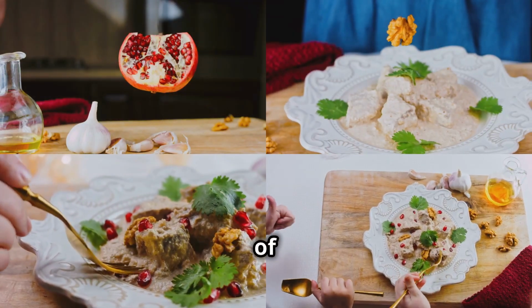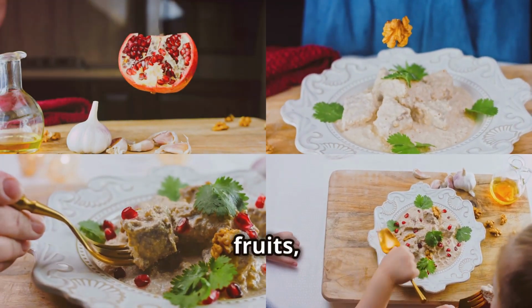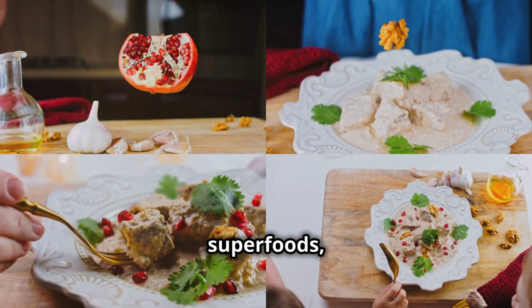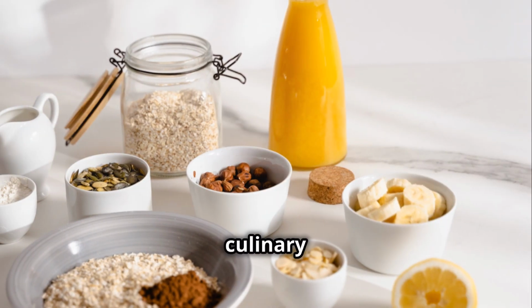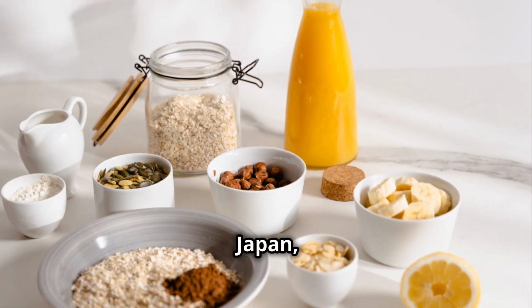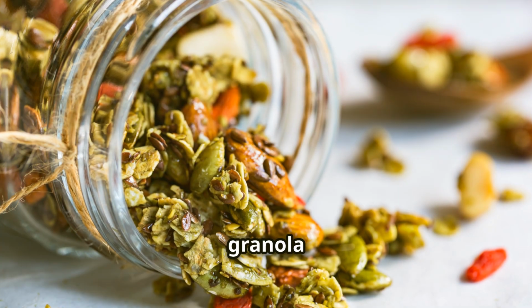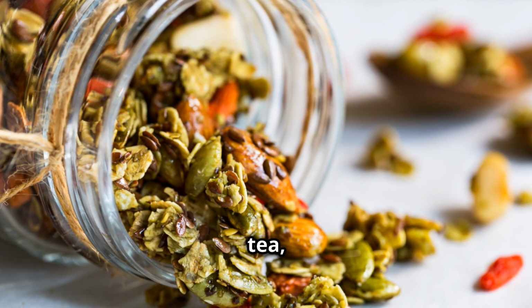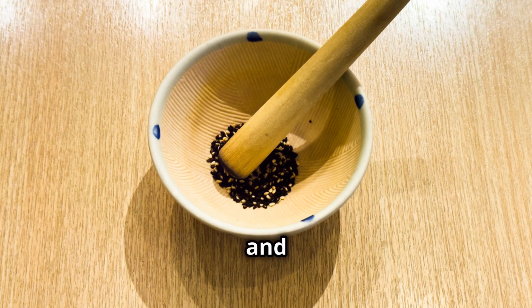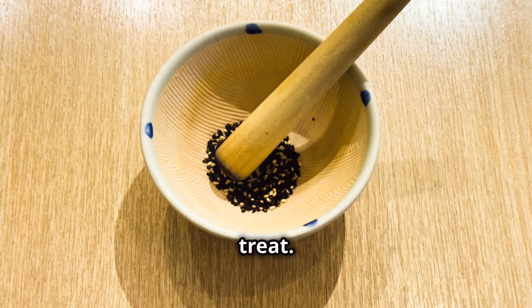From classic combinations of oats, nuts, and honey to more adventurous blends featuring exotic fruits, spices, and superfoods, there's a granola out there for every palate. Our culinary adventure then takes us to Japan, where granola has become a breakfast sensation. Japanese granola often incorporates local flavors and ingredients like matcha green tea, black sesame seeds, and dried yuzu peel, adding a unique twist to this classic breakfast treat.